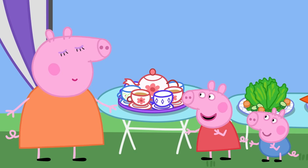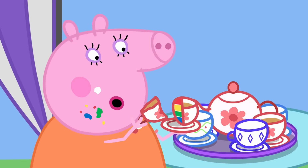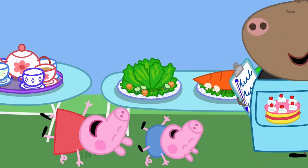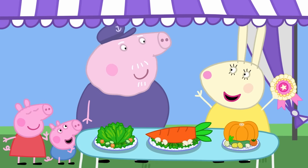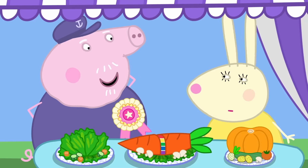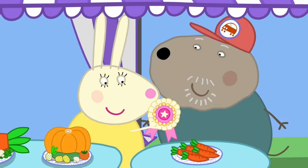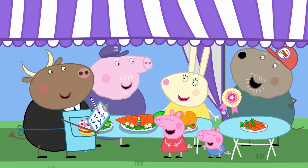Ooh. Would you like a cup of tea, Mummy? Thank you very much. Oh, this tea is made of cake. The cake tricked you. Congratulations on growing the biggest carrot. Eh? I'm afraid this prize is for the biggest carrot, not the biggest carrot cake. But it is a very good big carroty cake.